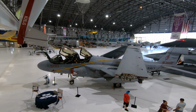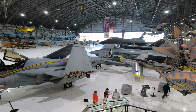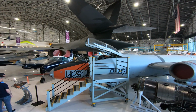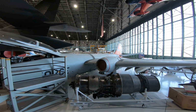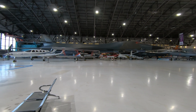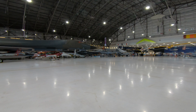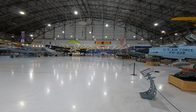On the main floor, they've got Navy aircraft, Air Force aircraft, Army aircraft, pretty much a smattering of everything. Everything from piston-powered, propeller-driven stuff to jet engine aircraft, and then aircraft from the 20s, 30s, 40s. Pretty much every decade is rather well represented here. It's just a nice, clean, well-organized museum.